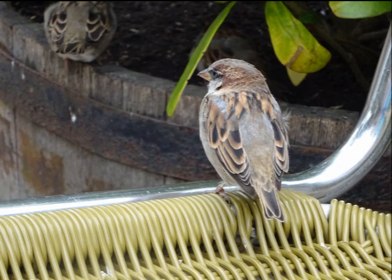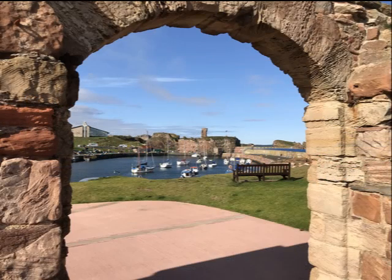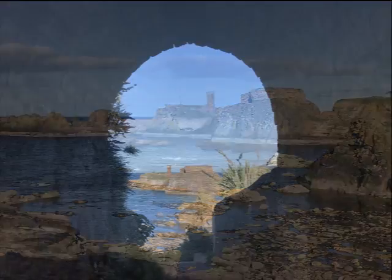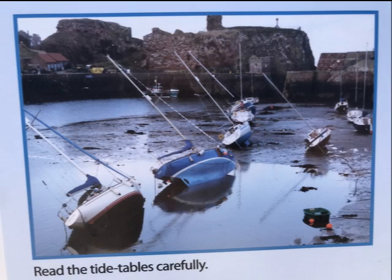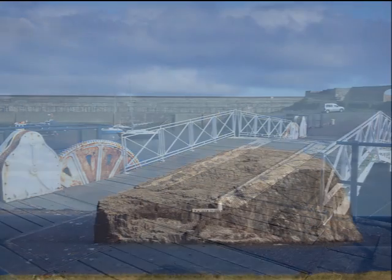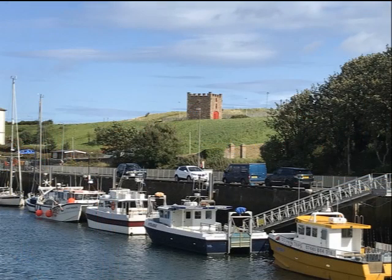We continued travelling north as far as Dunbar, which is a quaint old harbour town. The local lifeboat station gives some good advice. From here, you look across the Firth of Forth and the Bass Rock. We visited several other quaint little fishing villages along the way.